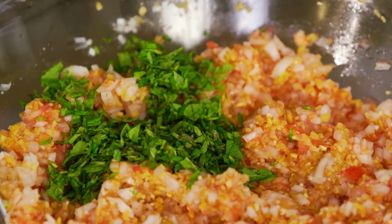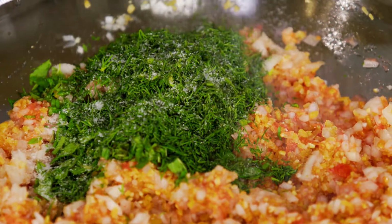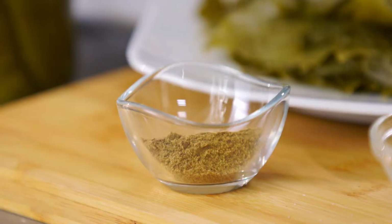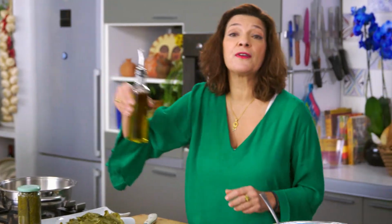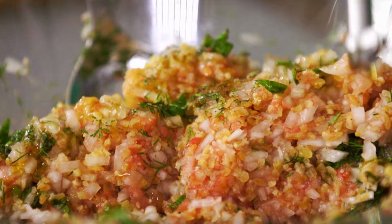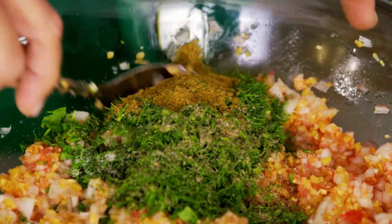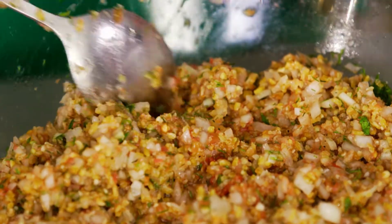I've also got some snipped dill here, a little bit of salt, a little bit of black pepper, and a really unusual ingredient, cumin. Rhodes was a very important place in the whole spice trade, especially after the fall of Rome. A little bit of olive oil, which will give our filling a beautiful, rich texture. And I'm just gonna get this all mixed up. And when the bulgur is nice and soft and plumped up, I'll be ready to fill the dolmades.